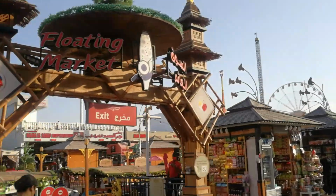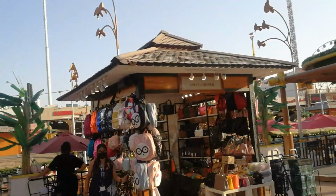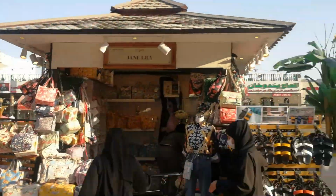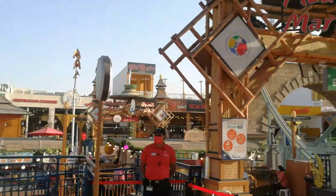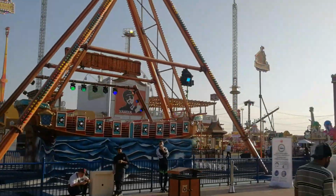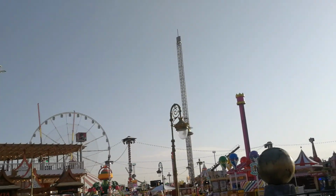What do you mean, floating market? These are floating markets. It's on the water. They design them from Thailand. Most of their markets are like that. Oh, Thailand. Isn't that beautiful? They design them like small shops. So beautiful.